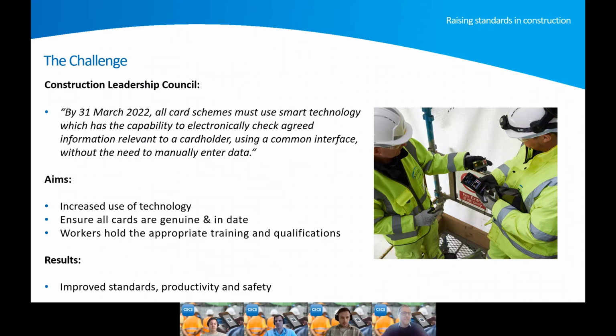Now that's quite a mouthful. There's a lot of words in there, but when you boil all that down, effectively all the CLC are saying is it doesn't matter what card turns up on site. We want to see a system in place, a common interface in place that allows you to verify the details on that card. And the aim of all of that, well, ultimately, it's to increase the use of technology to check cards thoroughly. As I've mentioned earlier, we, the card schemes, we've probably taken smart technology as far as we can. We've introduced so many competing platforms that we're struggling to get that wider coverage. The introduction of this app, it does provide a fantastic opportunity to rapidly spread the use of smart technology to check cards across the industry.